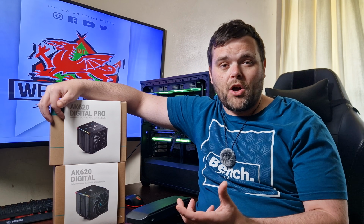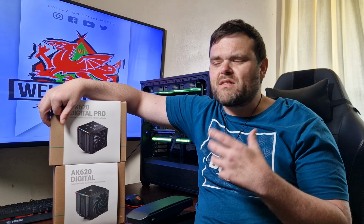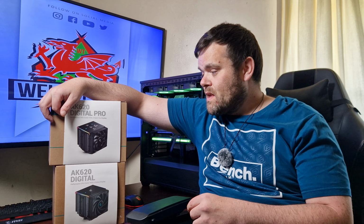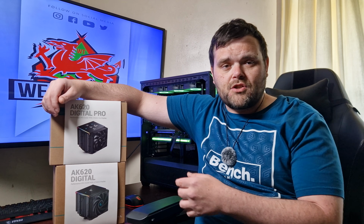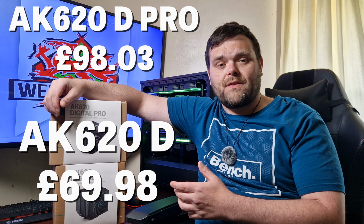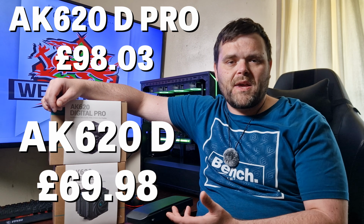Now, the noise, yeah, they're around the same, but obviously that's going to depend on your preference for loud. If you prefer it silent, then of course you can run it silent, but that's going to impact your thermals somewhat, so just bear that in mind. The prices, obviously the Digital Pro is going to cost a bit more because it has a lot more to it than just the basic Digital. The top of the screen is held on by pogo pins, so it can be removed completely. It's got a bigger screen, of course, and it is a bit larger.